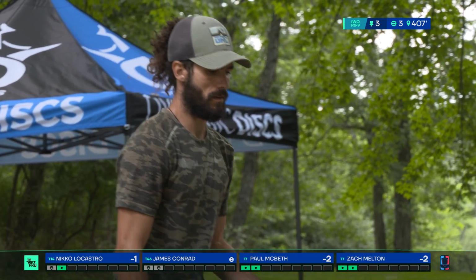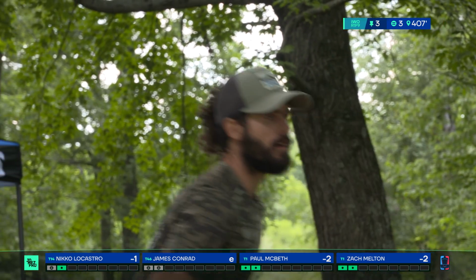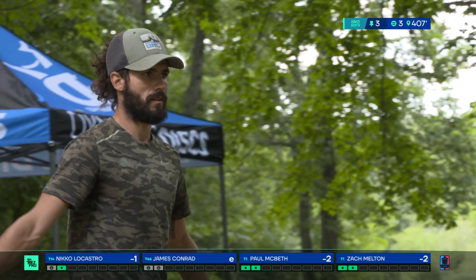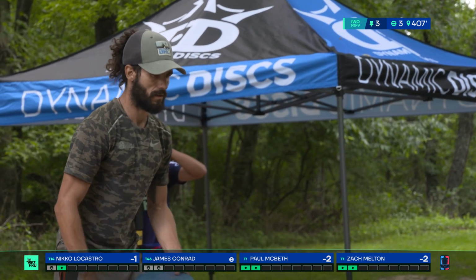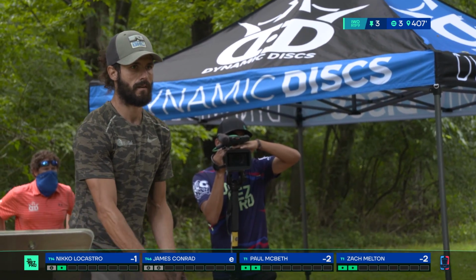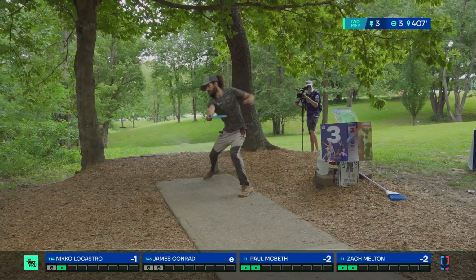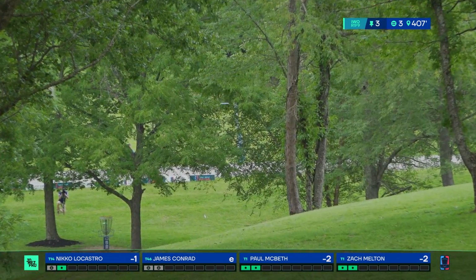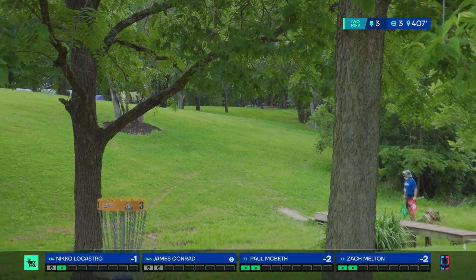And the good thing about being high up on that hillside is, because you're so high up, you do have extra angles to be able to go into the green to save your par. You just have to deal with those couple guardian trees at the green, so I think you'll be fine from there. Nikko just going the super straight, slightly turned over approach. Gotta go.